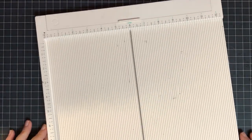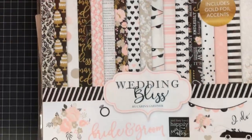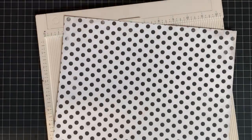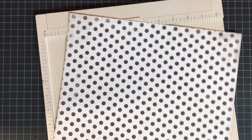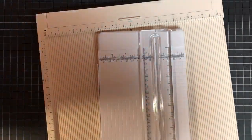All right. Here is our scoreboard. The first thing I need to do is trim away this piece of paper. By the way, this piece of paper is from the, what's it called? Wedding Bliss pack. It's from this pack. I'm gonna be using a lot of packs of things today. A lot of just stuff. I like to kind of do that when I do mini albums, just go through my stuff.